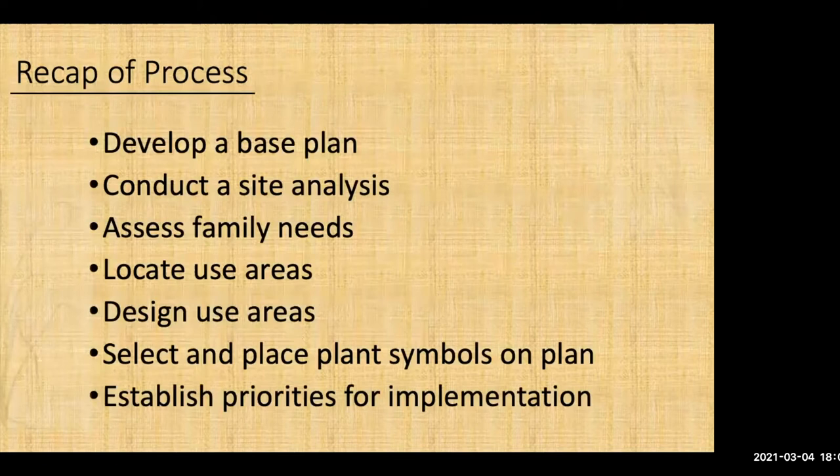So let's recap what we've talked about. The first thing you're going to do is develop your base plan. This is your big picture. You're going to conduct your site analysis. So this is where we find out where the sun and shade fall, where our wet areas are, what our drainage is like. We're going to think about what needs we have. What are the reasons that we're creating this landscape?